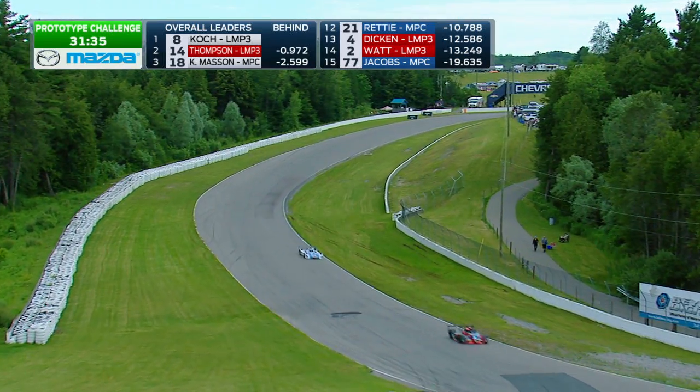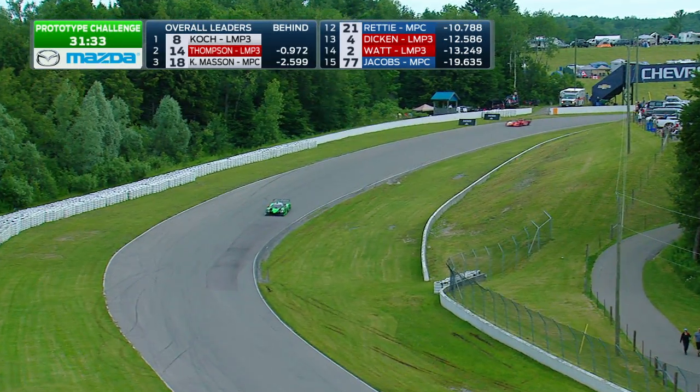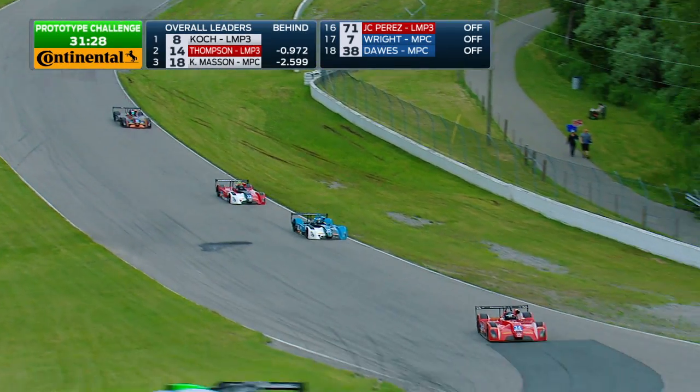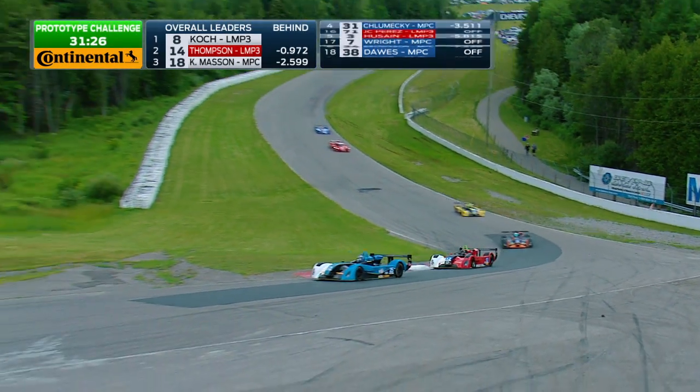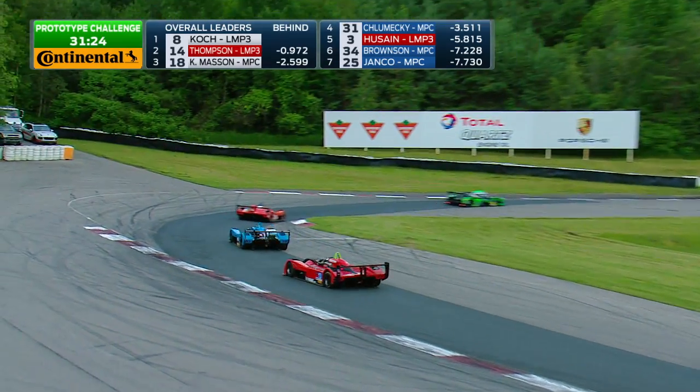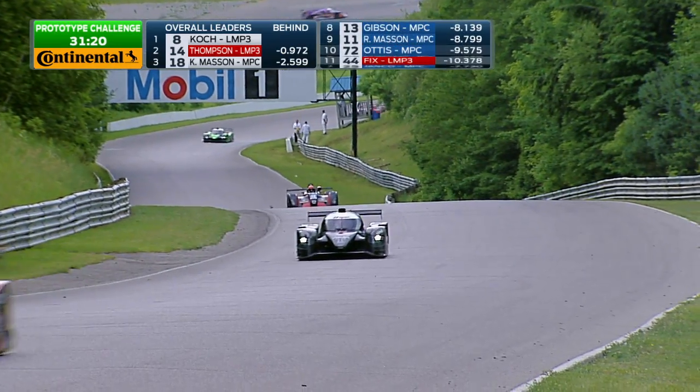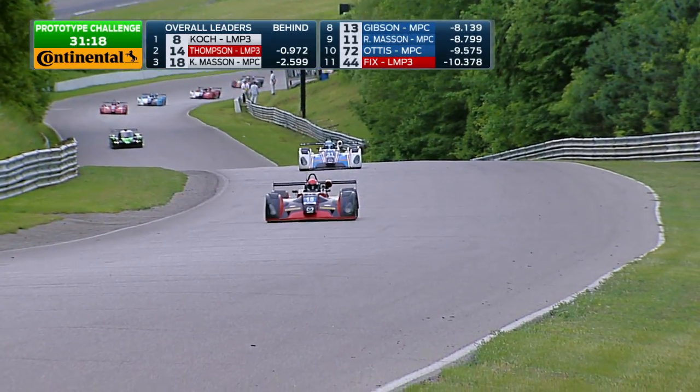And Michael Klemecki is hanging on to the back of Kyle Masson too. In car number 31, he's the best of the Masters contenders, running for Eurosport Racing. Kyle Masson with Performance Tech Motorsports. And Michael Klemecki from Windsor, Ontario, is keeping the pressure on Kyle Masson. He certainly is not able to relax at this stage.